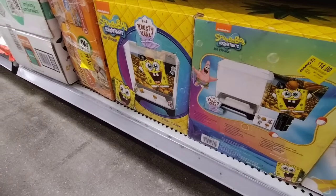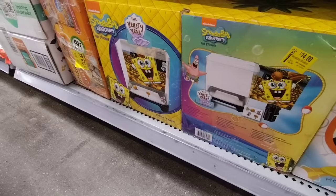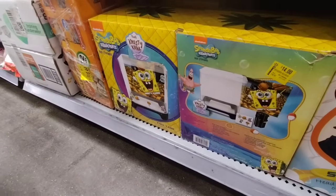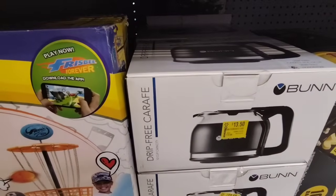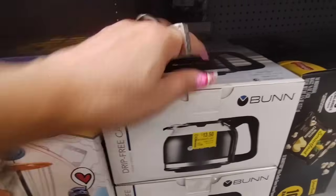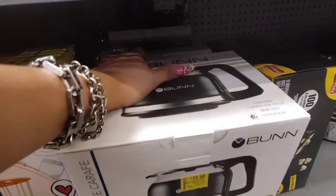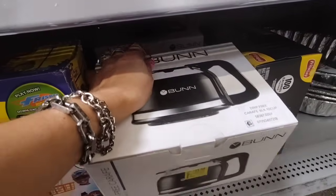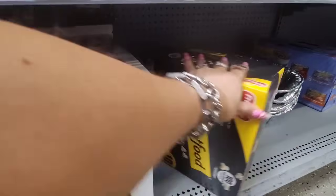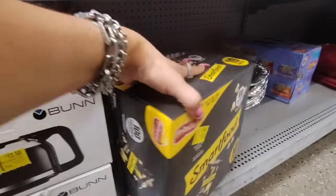All right, we also have SpongeBob. What is this thing? I don't know, but whatever, it's $14. So, there you go. And then we also have this drip-free. What is this? Black, 10 cups. Oh, okay. $13.50. It was $19.98. Is this on sale? Probably not. Probably someone just dumped it here because they didn't want to buy it. But yeah, it's on sale. Okay. That would have been cool.